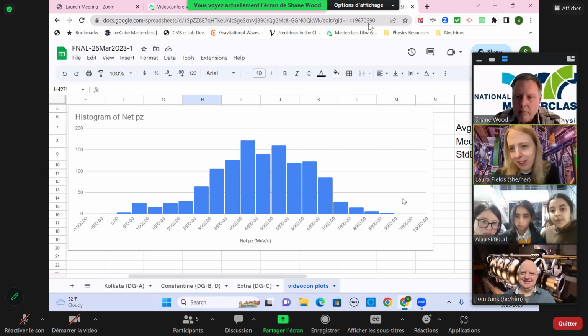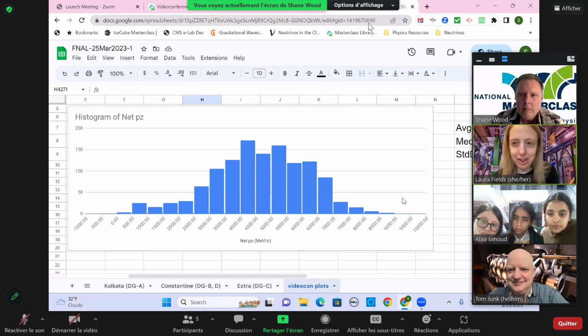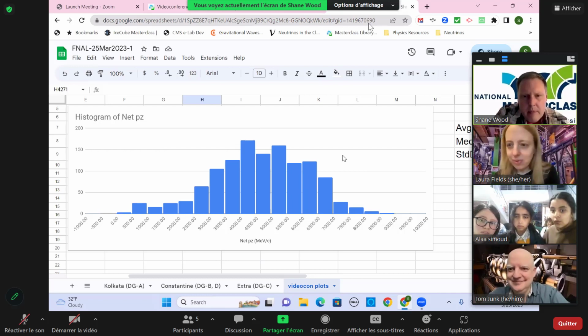The shape of this distribution is sort of broadly similar to the shape of the neutrino beam. You see this peak here, but there are a lot of things, like Tom said, that make them slightly different. So that's what a lot of us neutrino physicists spend a lot of time doing, is trying to go from what we see in our detector, like what you guys have plotted here, to the actual neutrino energy. And it's a complicated problem. All right, great.